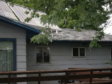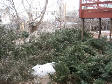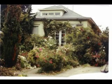Here's a rough-looking roof, pretty easy to spot. Siding overgrown with trees and shrubs. There are some serious overgrown evergreens in the yard. And again, a lot of overgrown weeds and signs of neglect to the property.